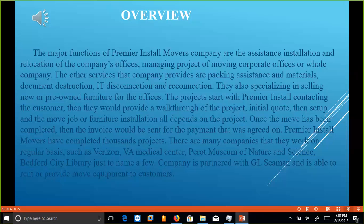Premier Install Movers has many different companies they work with on a regular basis, such as Verizon, VA, and Sprint, to name a few. They are partnered with GL Siemens and are able to provide or rent move equipment to customers. To you, Mantas.